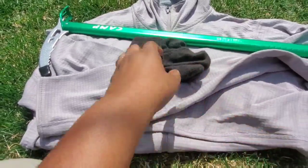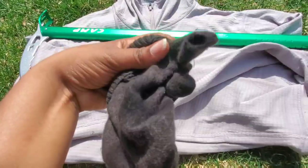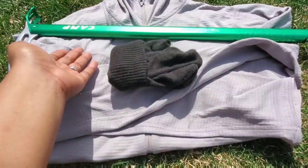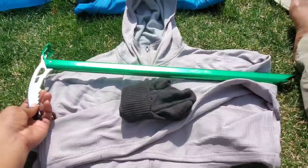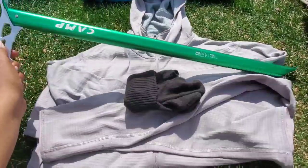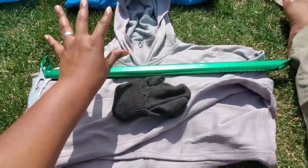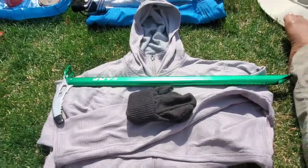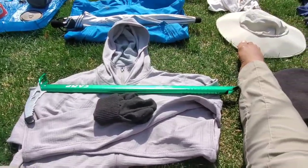No issue. Here are those mittens that I made that need a little bit of a touch-up because there's a hole in the thumb. And also, when we get to snowy mountainous regions, I'll have this Camp Corsa Ice Axe. It is way lighter than I ever thought something like that could be. Okay, that's it for all of the really, really big stuff.